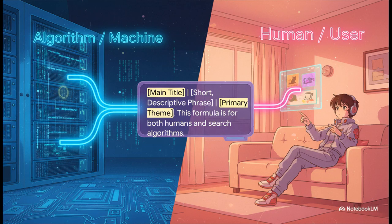A product title actually has two jobs. It needs to be read and understood by a search algorithm, and it needs to make sense to a human who is scrolling by at 1,000,000 miles an hour. This formula? It's designed to do both perfectly. It gives the design a cool, unique name, it quickly describes it for the human, and it gives the algorithm a nice, broad search category to latch onto.